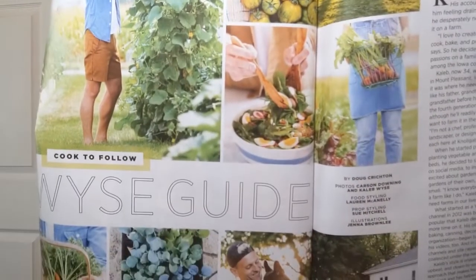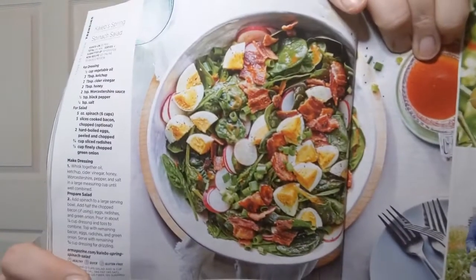Wise guy, cook to follow. Something about a content creator named Caleb Wise, W-Y-S-E, with some great pictures of fruits and veggies in his garden and stuff. That could be a fun read. Caleb's spring spinach salad. Why do people have to name things that are hard to say? Come on now. Look at that though. That is a pretty salad.